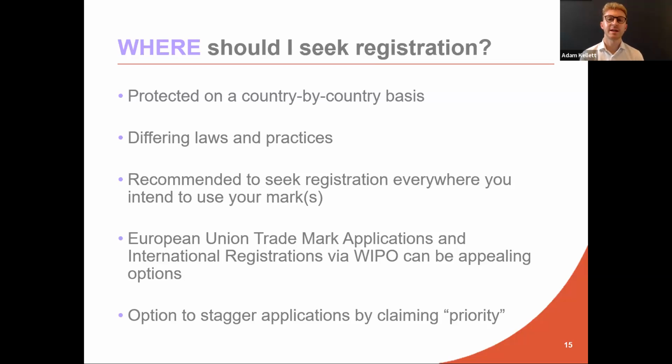While the general position is that separate applications are required in each country, there are some exceptions and ways of streamlining the process. For example, it's possible to register a trademark covering the whole of the EU by filing just one European Union trademark application with the European Union Intellectual Property Office. There is also an international system for filing one application with the World Intellectual Property Organization, designating multiple countries of interest to you. This is ultimately examined by each country individually and forms a bundle of trademark rights in multiple countries.